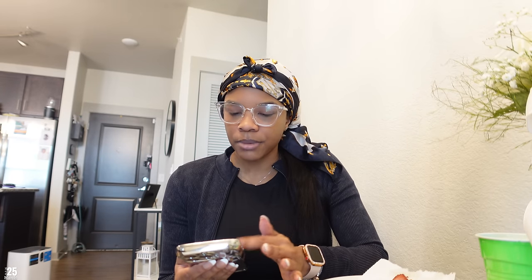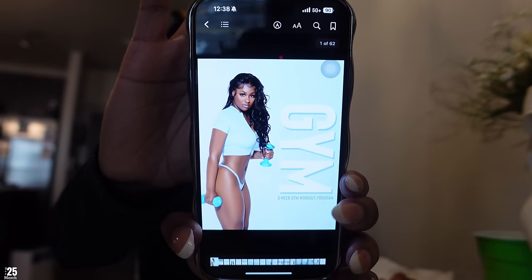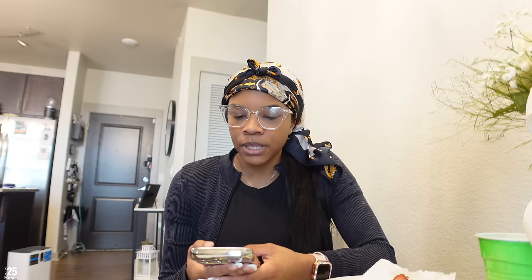Let's go back to the first page. So it's Body by Tati. I know, that's what it looks like. That's her, if you guys know her from Instagram. Her fitness page is Body by Tati, and then she has a personal page or whatever, but I bought a few of her programs as well, and they work really, really well.